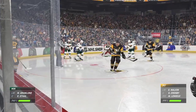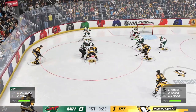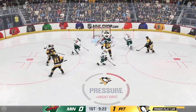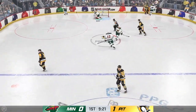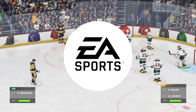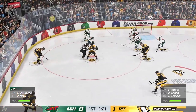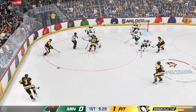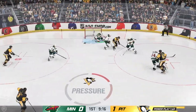Crosby's ready for the draw as we get set to resume this power play. Play resumes here as he wins the draw inside the offensive zone. There's the whistle as the puck stopper elects to hang on. Stahl's ready for the draw as they will continue to try to kill off this penalty. Pittsburgh's won the draw. Here's a short pass to Letang. Puts one on net.